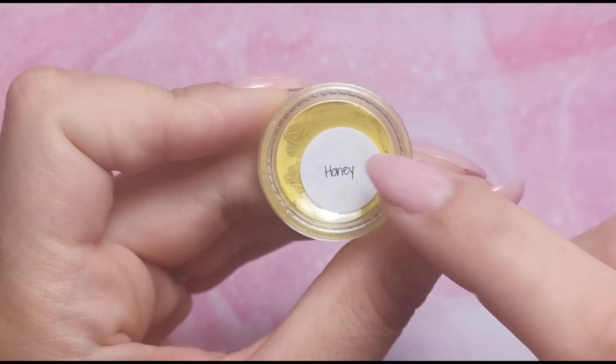Basically I just use my neon pigments, that's about it. I don't use the shimmery ones or anything like that. It's just not something that my clients are into. I do have a few already if they are, but I never use them. So I always put these pigments from the VIP boxes into the next giveaway, which we're getting close to.